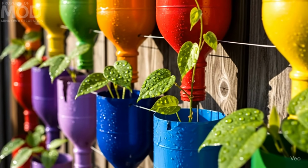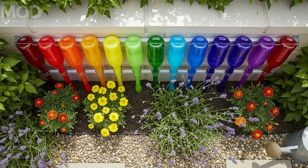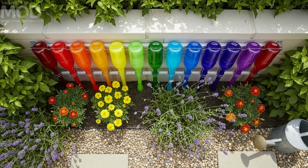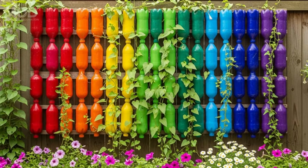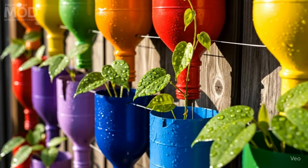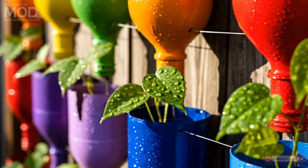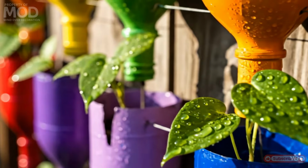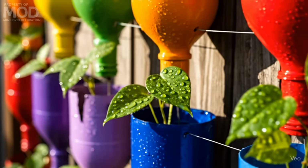At first glance, it looks like a wall of color, a gentle rainbow resting quietly in the heart of a tiny backyard. But as you look closer, you realize every color tells a story. These aren't ordinary decorations, they're reborn bottles, each carrying the mark of transformation. Once discarded after a single use, now they line the fence proudly, each one painted by hand, catching sunlight and turning it into art. Between them, vines climb freely, weaving through the rainbow like nature reclaiming her space with joy.